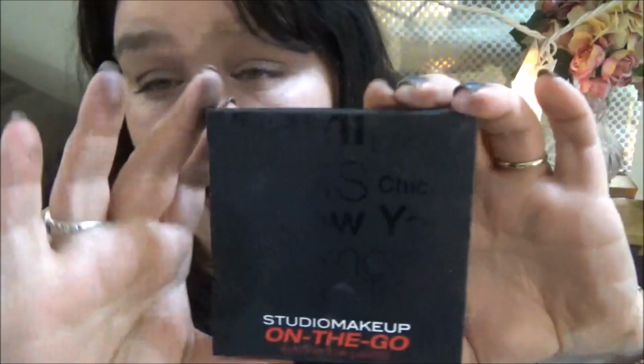But we do get to end on a high note, and that is this absolutely drop-dead gorgeous studio makeup on the go eyeshadow palette. Now, I got this in my October box. From what I could tell, they sent out another one from the same brand, same packaging, in different colors a couple of months before I started getting my boxes, and I am just disappointed I missed out on it because these shadows are so good.